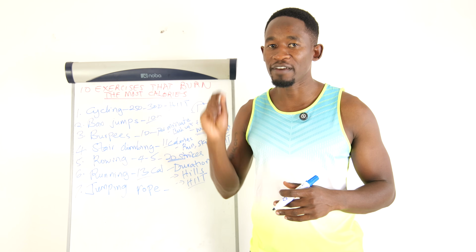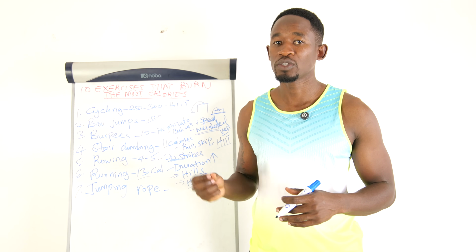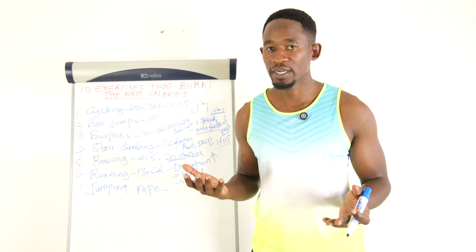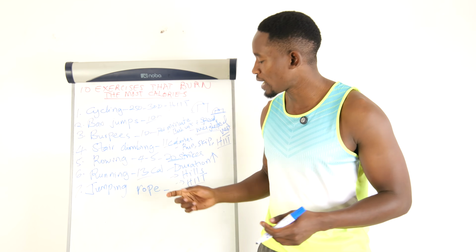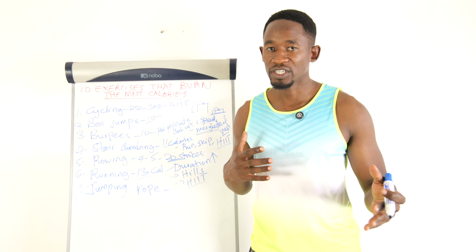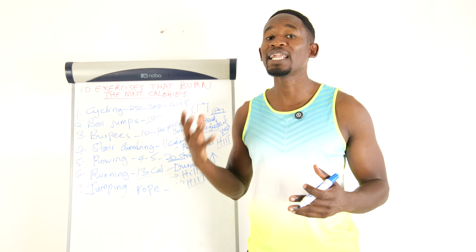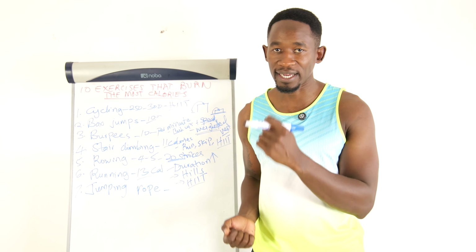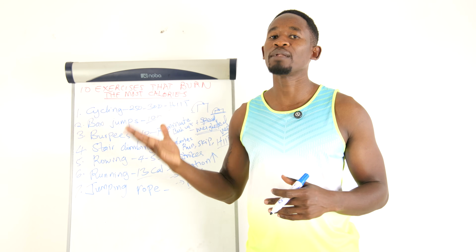But you don't want to skip every day, because that will cause pain. So you can skip 1 day or skip at least 4 days in a week. Lastly, you can burn more calories skipping rope by using different variations. One of the best variations for burning more calories is double unders. You can also do high knee raises. That is going to force you to burn more calories.